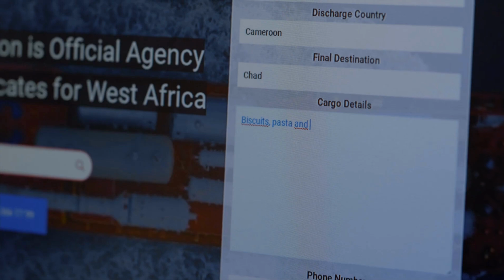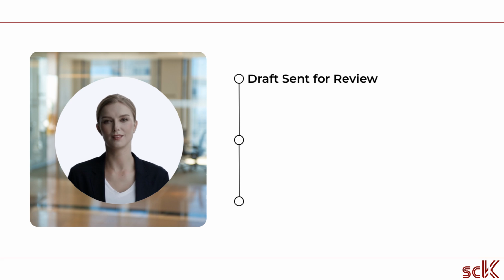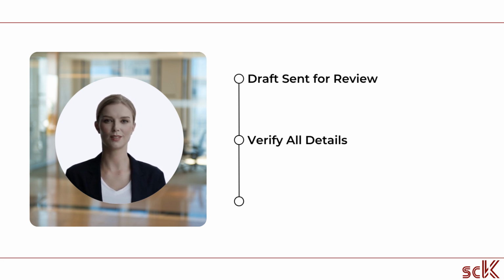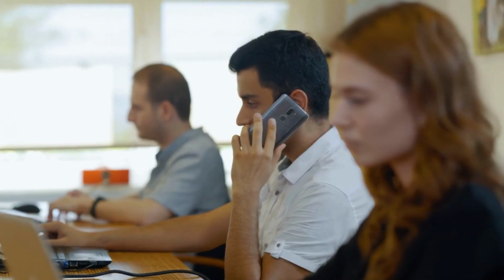First, we receive your request via email along with the required documents. As soon as payment is approved, our team gets to work, carefully preparing a draft of your certificate. We then send a draft for your review. At this stage, it's important to check all details carefully. If everything is correct, you approve it, and we move forward. If there are any corrections needed, we make adjustments swiftly to avoid any delays.